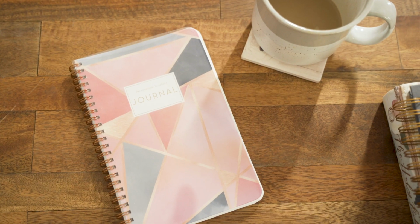Now we're going to move on to my last essential, and I'm so excited to share this journal with you guys. It's called the Personalized Scripture Journal by Paper Sunday. These are so beautiful, and they make a great gift for someone, and I want to show you why. It has a great cover, so you're not going to tear the pages or anything with this.